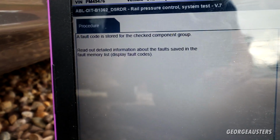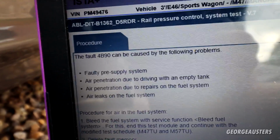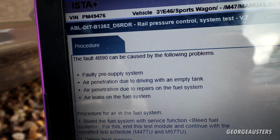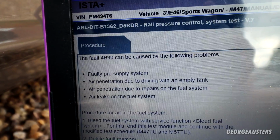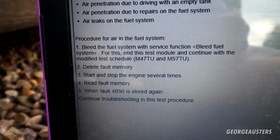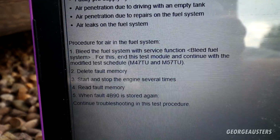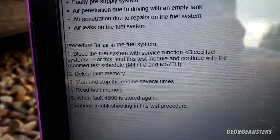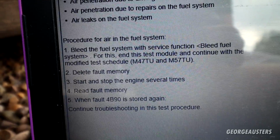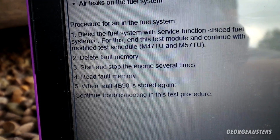Fault code memory being read. A fault code is stored for the checked component group. The fault 4B90 can be caused by the following problems: faulty pre-supply system, air penetration due to driving with an empty tank, air penetration due to repairs on the fuel system, or air leaks on the fuel system. Procedure for air in the fuel system: bleed the fuel system with the service function, bleed fuel system. For this, end the test module and continue with the modified test schedule. Then delete fault memory, start and stop the engine several times, read fault memory. When fault 4B90 is stored again, continue troubleshooting in this test procedure.